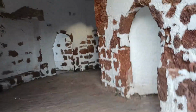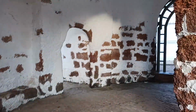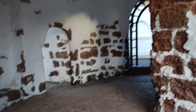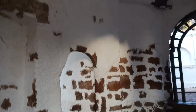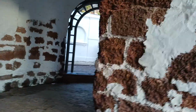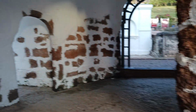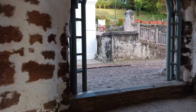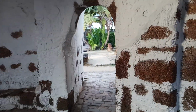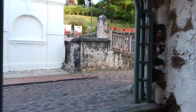So as a normal fort, this is a normal fort. It's curvy there, so that when the enemy crashes into the fort, the guard of the fort can attack from behind. So this field is like a murder field, where the enemy can be attacked from behind.